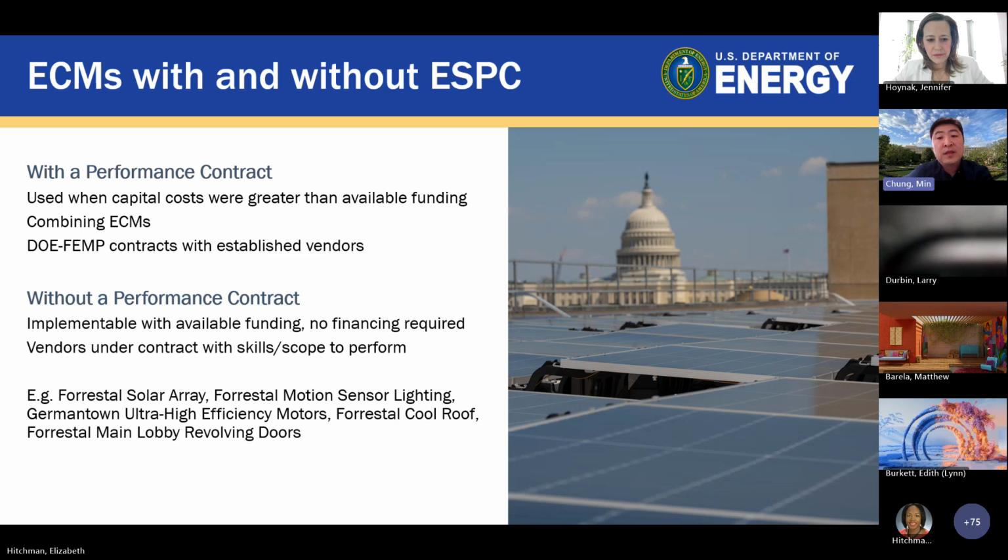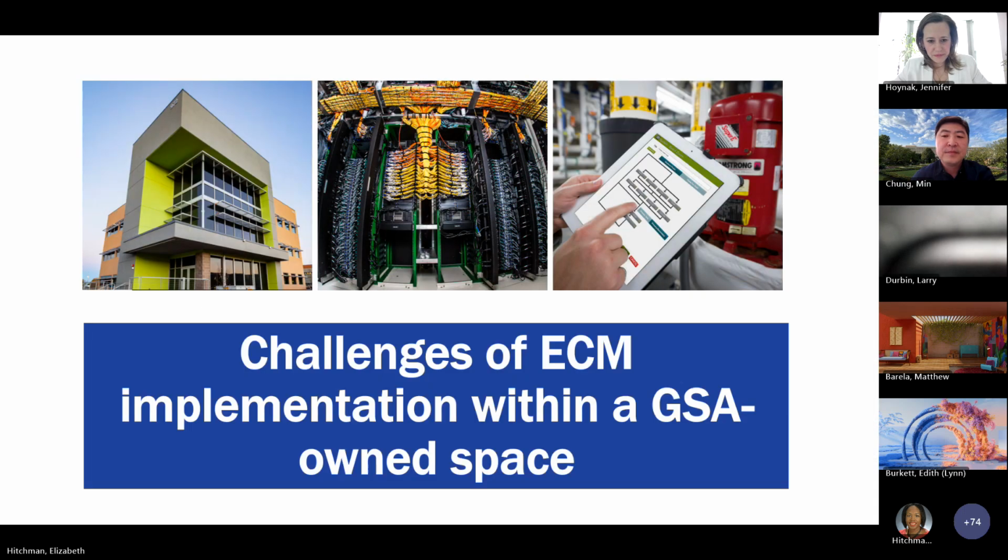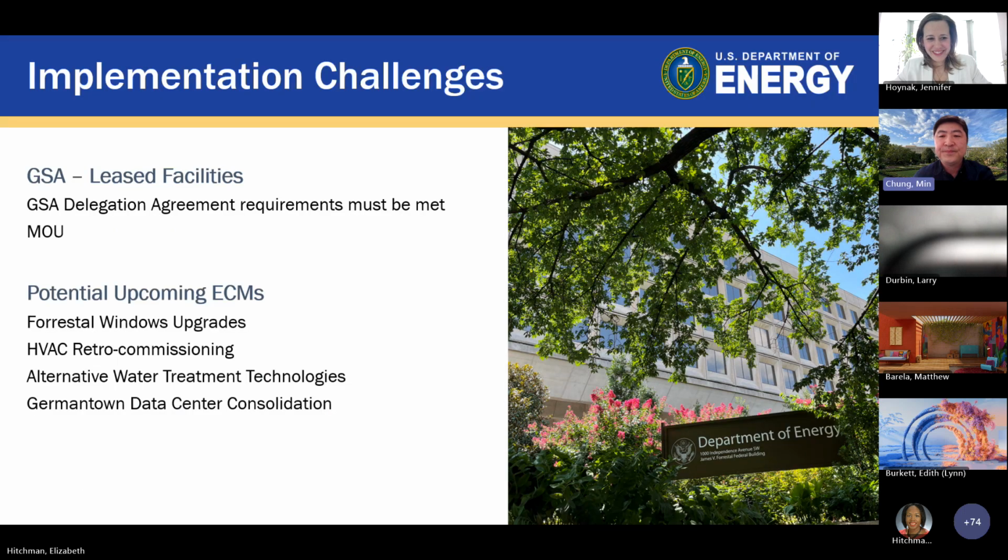And then lastly, the Forrestal main lobby revolving doors. This wasn't really done for energy saving, but we had a wind tunnel effect with the sliding doors we had. So we replaced them with a revolving door in order to control the climate inside the lobby area. And this ended up saving energy significantly. It also improved the environment for the security guards and the people coming into the main lobby. Next slide, please. And Jennifer will talk about the next slides.